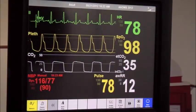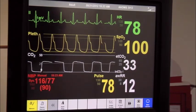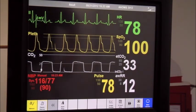In a similar manner, an ECG provides time-specific information regarding the patient's cardiac status and can be used as a permanent record as well.